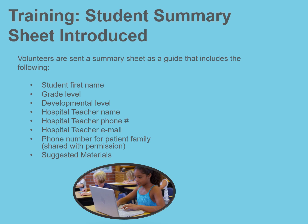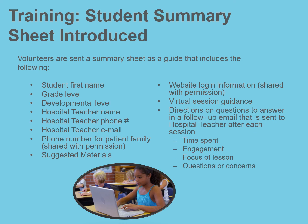We have a spot on our student summary sheet to include any suggested materials, maybe some counters or a notebook or a book that we may want the volunteer to have ready before the lesson starts. We include any website login information that they're going to need to help them go into that lesson. We then give them some guidance on what they're to do in the lesson or lessons so they know exactly what to do and they don't have to create the lesson on their own.